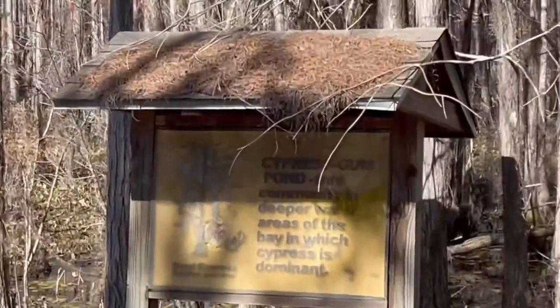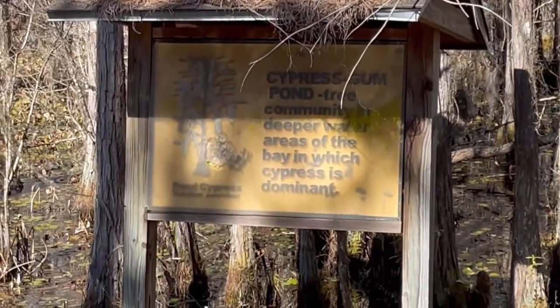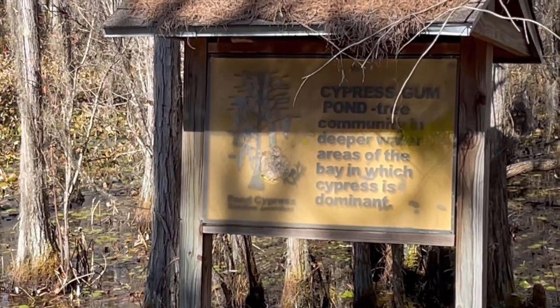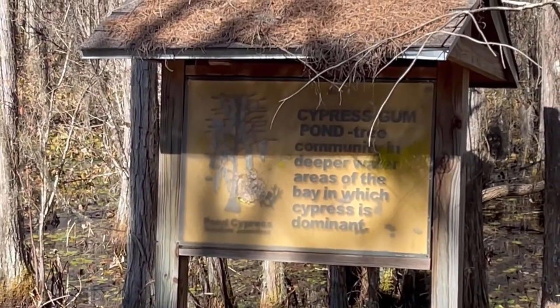Cypress gum pond tree, community in deeper water areas of the bay in which cypress is dominant.